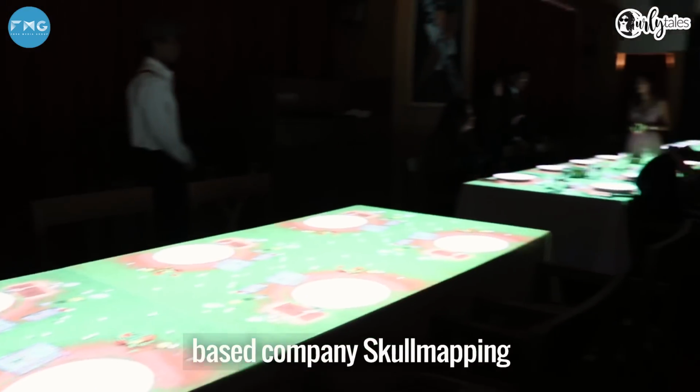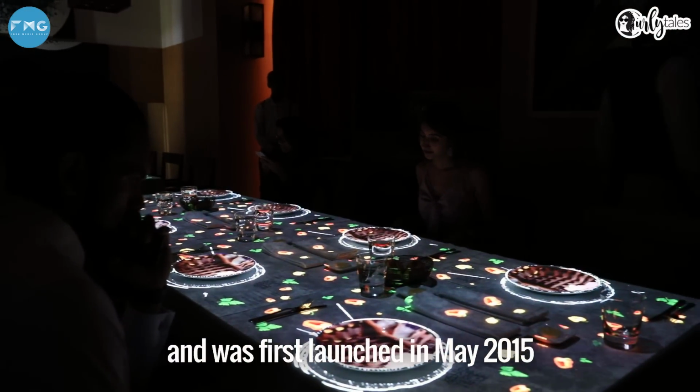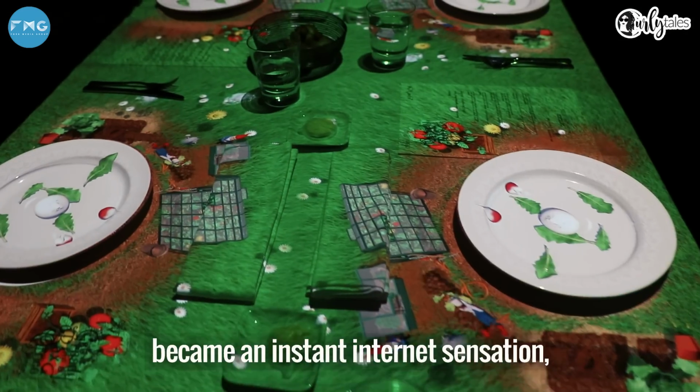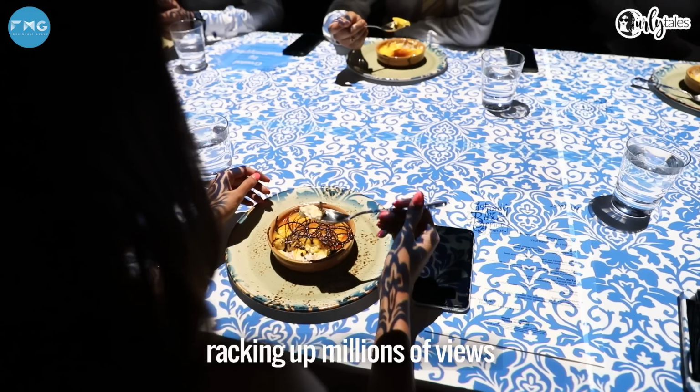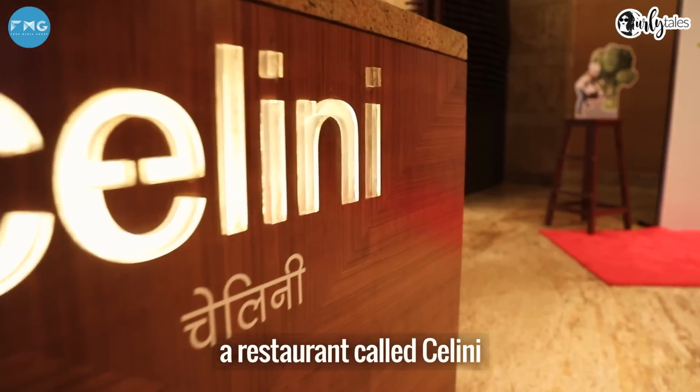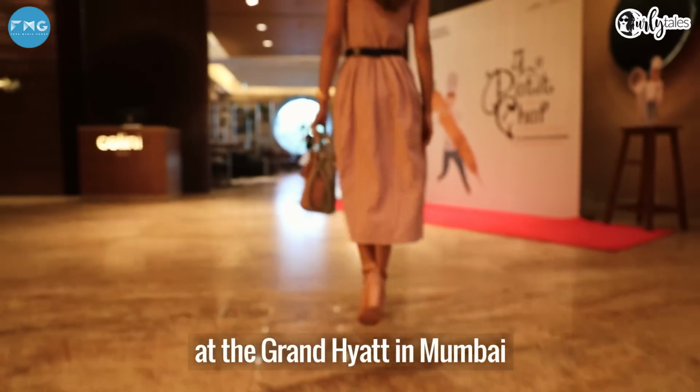Le Petit Chef is a creation of the artists at a Belgian-based company, Skullmapping, and was first launched in May 2015. This unique 3D mapping project became an instant internet sensation, racking up millions of views. The experience has now come to Mumbai at a restaurant called Celini at the Grand Hyatt in Mumbai.